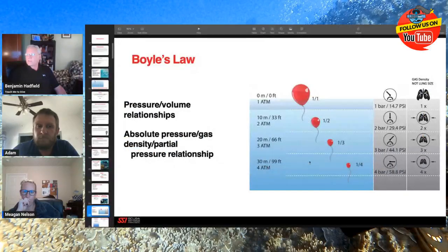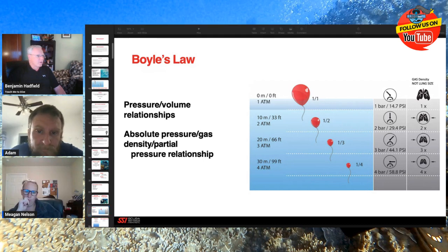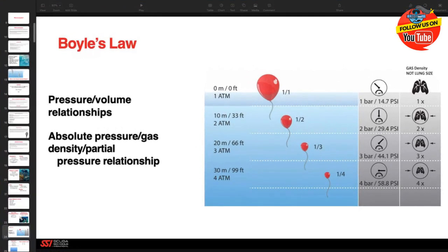And so I'm going to show you the slide. I hate this slide because I think they could have done so much better. They could have done anything that would have been better, and it helped people understand this. So gas density, not lung size. And what they're trying to show you with this is free diver mode. So when you see this chart on the right-hand side here, realize that they're trying to tell you free diver mode, not human mode. So when you go down, your lungs stay the same size. Your hand stays the same size at depth. Your feet stay the same size, so do your lungs. Unless you're a free diver, because you're holding your breath. And holding your breath is bad, right?